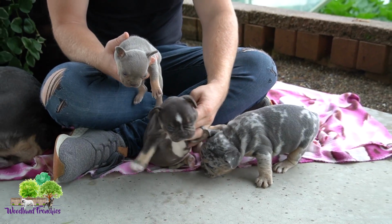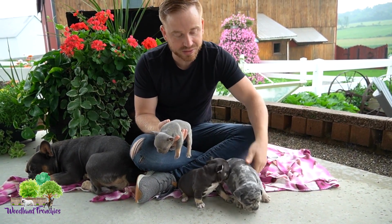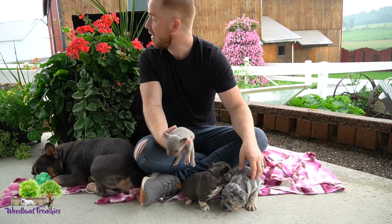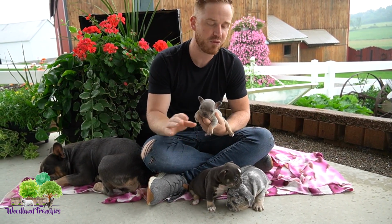At this point, guys, there are definitely some size differences between the puppies. For the most part, they're going to even out as they get older. The males are going to be bigger, the females are going to be smaller, but size at this point of raising the puppies does not matter too much.